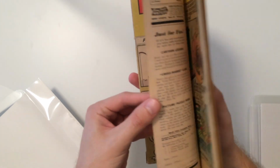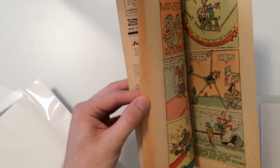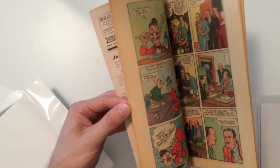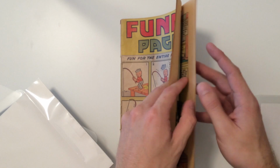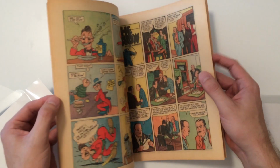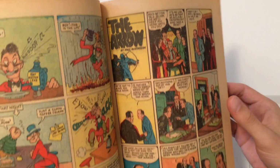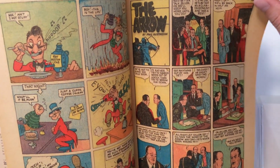I guess I'll show you guys the Arrow while we're at it. This is volume 2, number 10. So, first appearance of the Arrow, not Green Arrow as we know him from DC, but the Arrow. Let's see, where does he appear? It's this storyline right here. There it is. Let me focus that for you. It just appears as a hooded figure in the story titled The Arrow by Paul Gustafson.